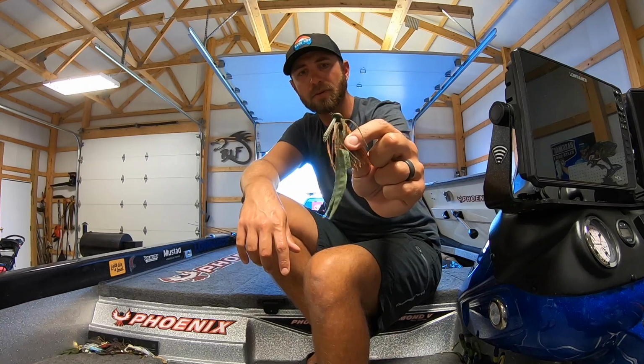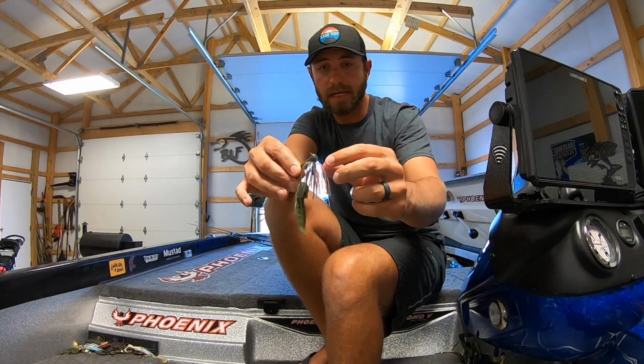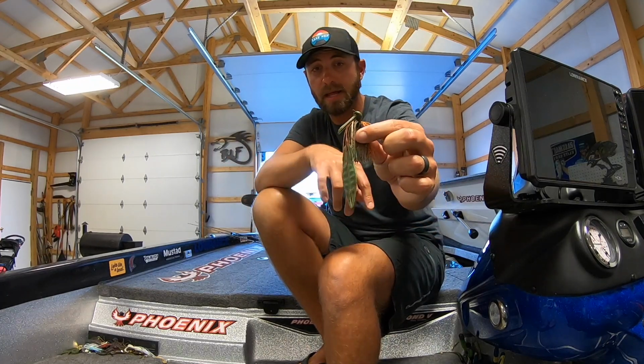He calls this one Natural Craw, I think. It's kind of a green pumpkin, almost watermelon. It's a real natural looking color. Then it's got a kind of a dull orange. It's about as close to a crawdad as you can get.